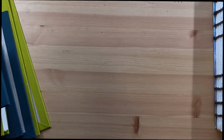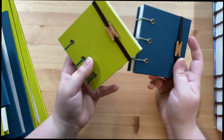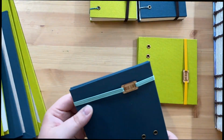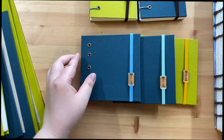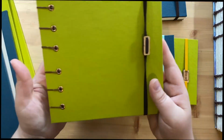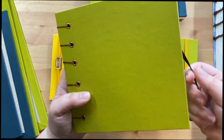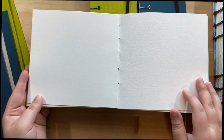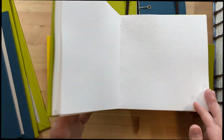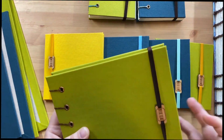These are some of the other ones I've made where I started. These are some 4x4 ones. These are also a couple of the first few ones I made. Just little tiny ones, little practice sketchbooks. And then I've got some 5x5 covers I've made that I need to get the paper together for. Here's a 7x7. And these are all mostly going to be made with Arches watercolor paper, cold press.